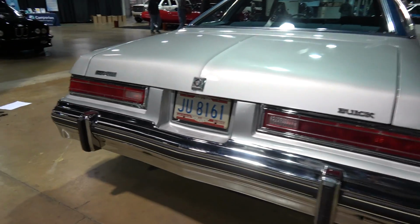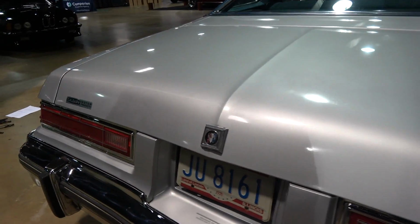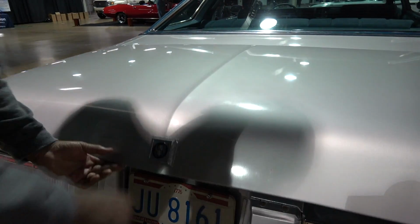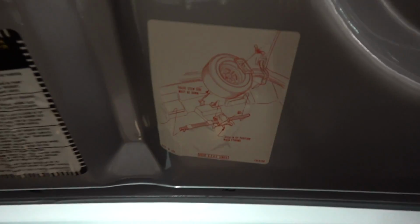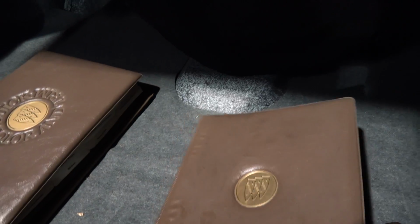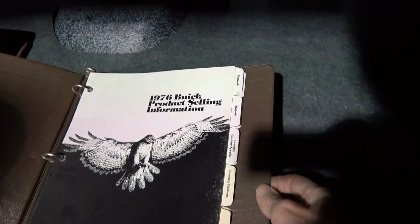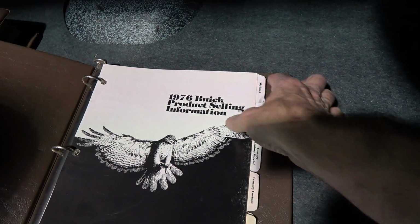Thanks. Let's take a look in the trunk, shall we? We've got some trunk and treats for him with this one too. Now, did this one come with these trunk and treats? No, I purchased the dealer items. Oh, you purchased these as soon as you got it. Yes. So you have there your jack instructions. Nice trunk, as you can see. This is not very easily seen. You don't see this too often. No, not at all. And this you also found on eBay? Yes. Oh, this was a good day.